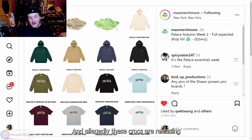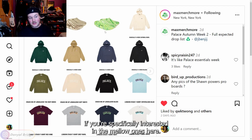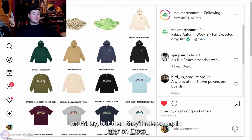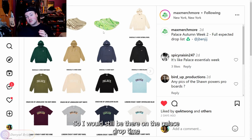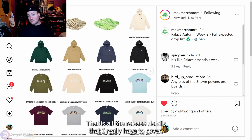Allegedly, these Crocs are releasing later on, I think it was the 15th. You'd have to go back to the Sneaker Talk video if you're specifically interested in the mellow ones here. But my assumption is that these will release today on Friday, but then they'll release again later on Crocs' official website at that later date. So I would still be there on the Palace drop time if you're interested in that pair. That is all the release details that I really have to cover.